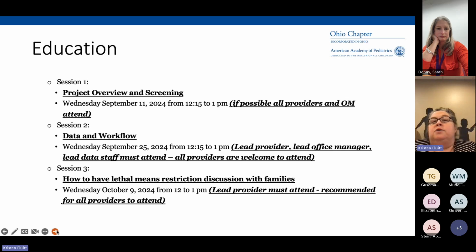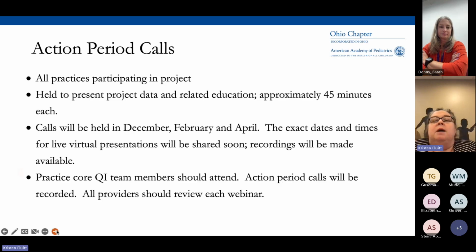So once you get those, start taking a look, playing around, and bring them to the next session because we'll be talking a lot about how to do data entry. And then your final session is those lethal means restriction conversations that Dr. Denny has mentioned. We're going to have a whole session on just how to do that. And actually, we'll have a virtual reality platform that you'll get to actually practice those conversations with avatars, which is really a fun session.